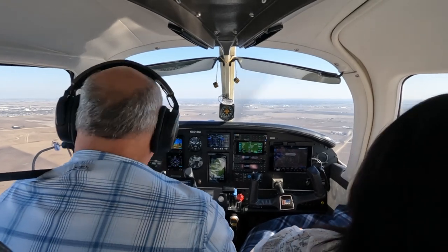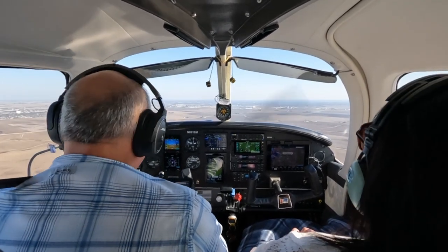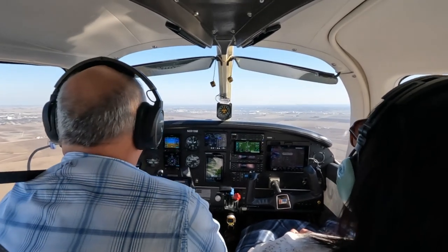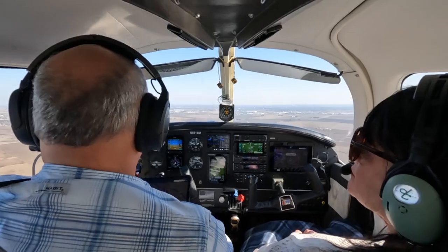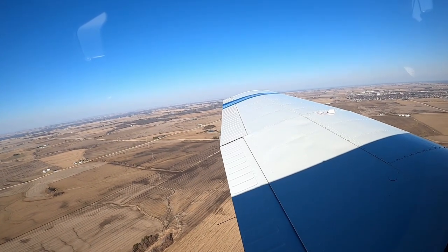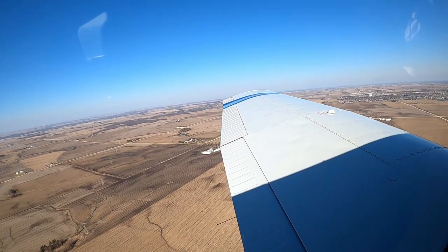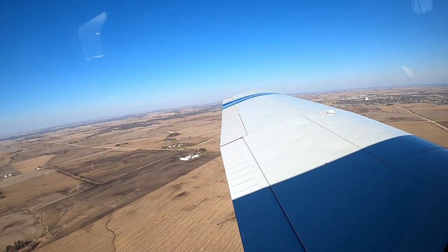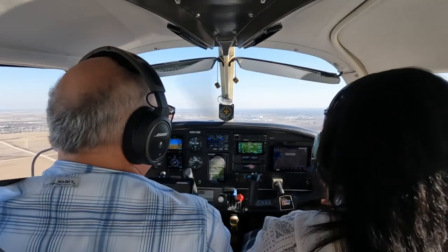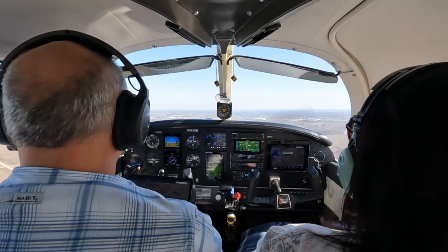Gas is on the proper tank. Fuel pump is coming on. Undercarriage is down and bolted. Mixture is set. Seatbelts bumping. Davenport traffic is 00 Victor Victor, left base, runway 21. All right. Landing light is on. And we're on the fullest tank, so we'll just stay there.